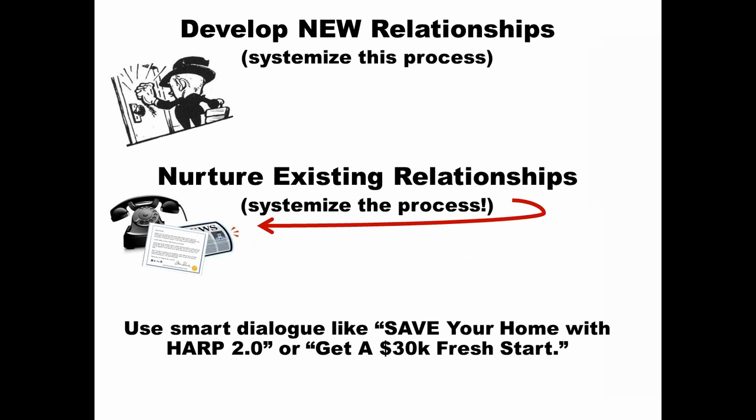How do you do that? Join a meetup group or two, and do what they do every weekend with them. Systematize the process. Nurture your existing relationships and systematize the process. How do you do that? Have a newsletter that you can send out on the first of the month. Have it in your calendar to pick up the phone and start making the phone calls on the 14th through the 15th and the 16th.